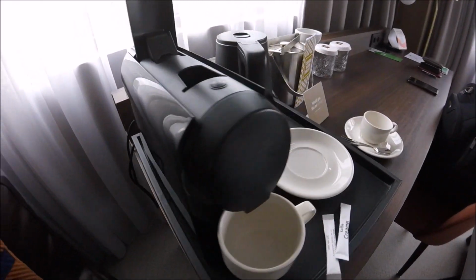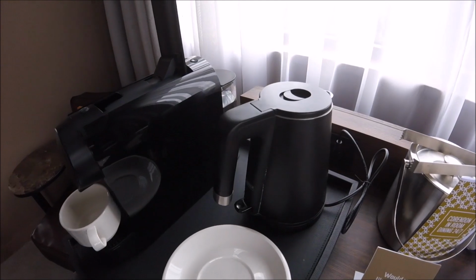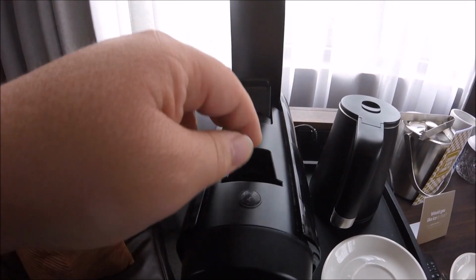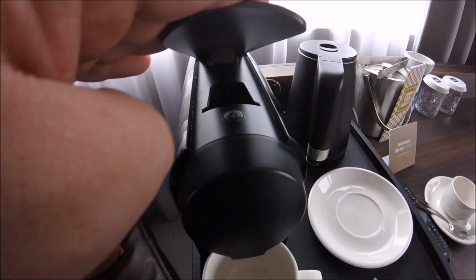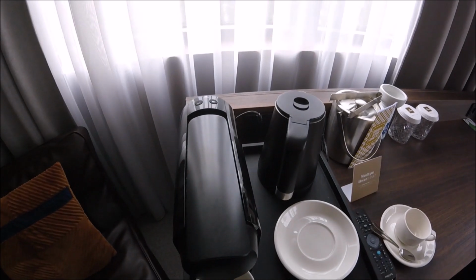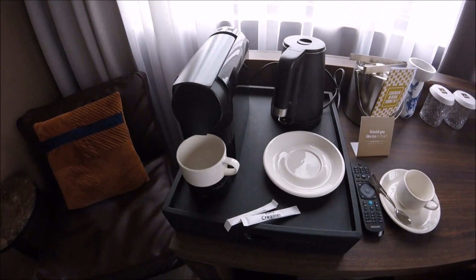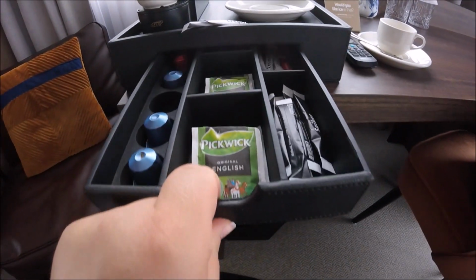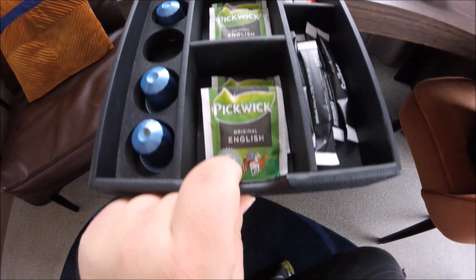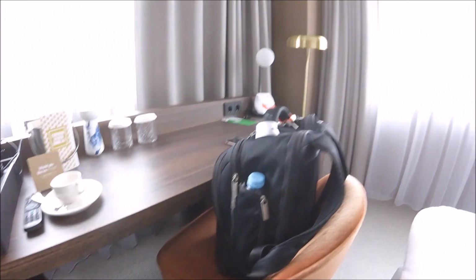So, as you can see, the hotel provides a rather lovely tea and coffee facility. The coffees are provided through this espresso machine, which is very chic. And you'll also get, obviously, your teas through the kettle. And if we just open up this, you can see everything is all stored nice and neatly. Sugar, creamer, tea, coffee pods. Yes, and I made good use of that while I was in the hotel.